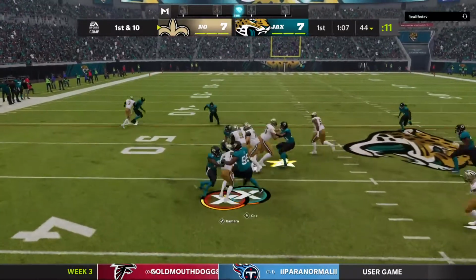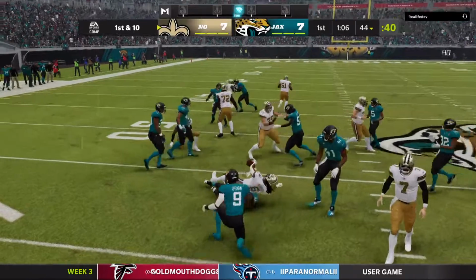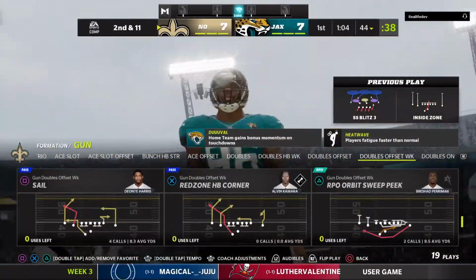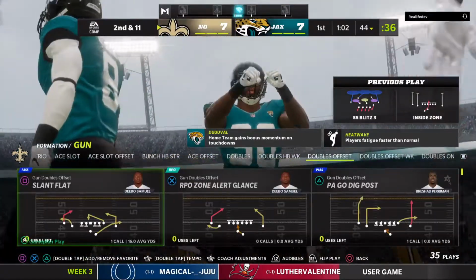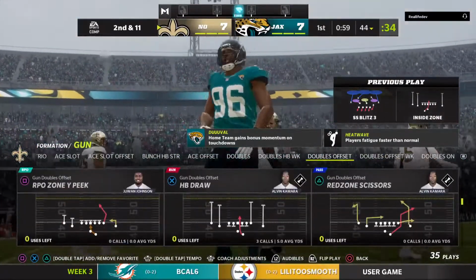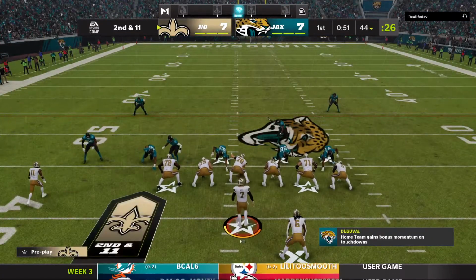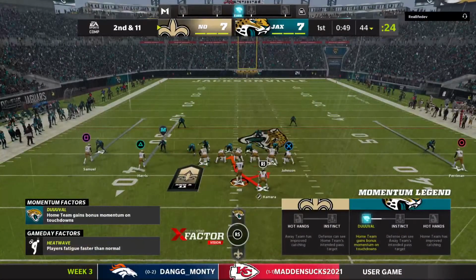From the gun, it's a run for Kamara. And he got blown up. Losing yardage on the play back at the 44. Officially, it's a 1-yard loss. That's going to bring up 2nd and 11. The running lanes have definitely not been there for him here in the first half, and I don't think it's all been his fault. His offensive line hasn't given him much space.